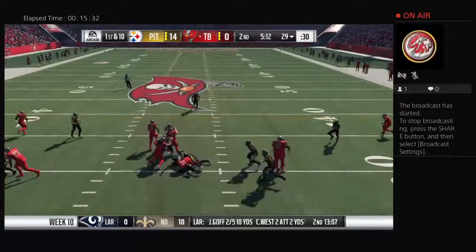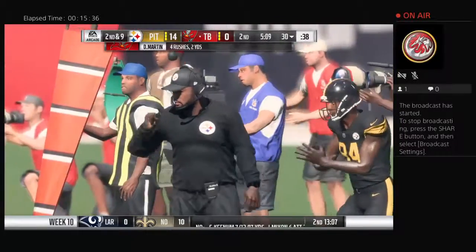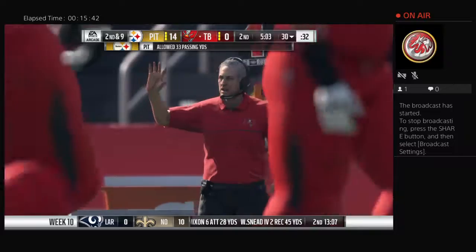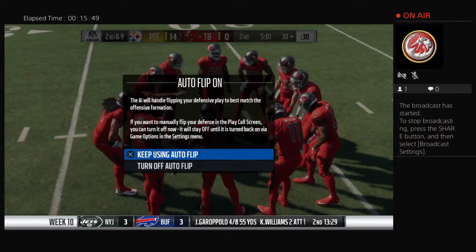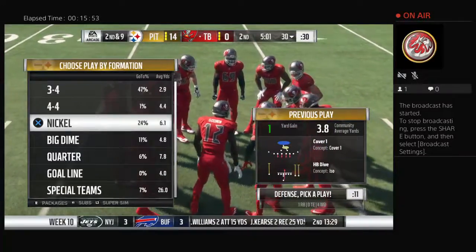Here's Martin as they begin on the ground. Not much room here as he only gets it to about the 30. Credit him with a 1-yard gain there to make it 2nd and 9. I think if they want to start getting back into this game, it behooves them to get better on first down. Yeah, certainly not what they were looking for there out of the opening play of this drive.